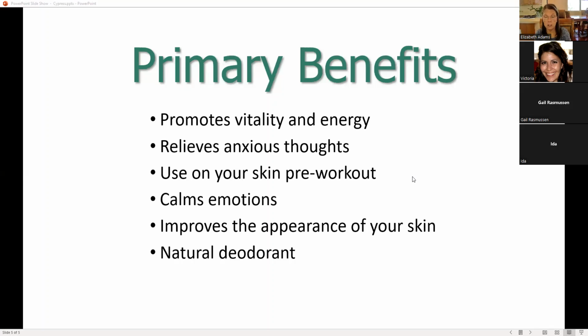If you want to have energy for exercise and running, apply to your feet and legs prior to a long run. I wish it said that it gives you the motivation to exercise and run. That's what I need. But if you want the energy to do it, use cypress. You can apply 2 to 3 drops to the chest before gardening or whenever you need energy.